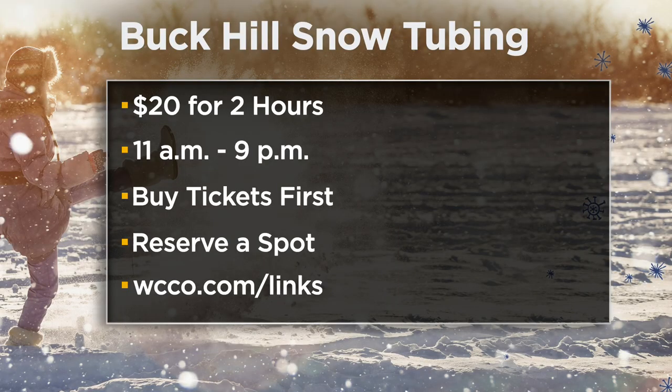All right, it is $20 for 2 hours. Hours are typically 11 until 9 at night, Wednesday through Sunday. You do have to buy tickets before you go to reserve your spot. If a time slot is sold out, they won't be able to allow you on the hill. For example, today and tomorrow are all sold out. So good to plan ahead.